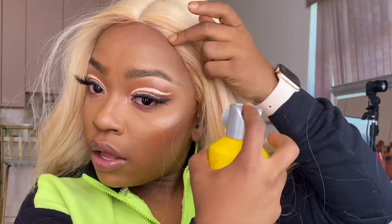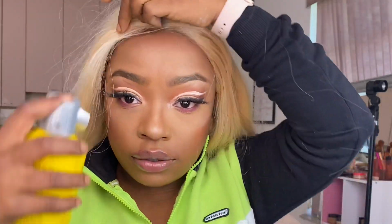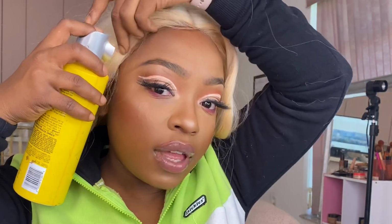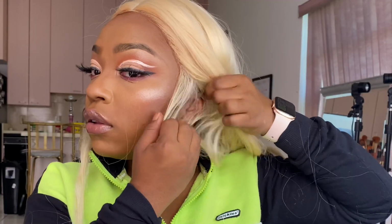I also have to blow dry it a little bit to get this to stay down. But first I'm gonna spray it. Look at that, it's running all over my makeup. This is a sad event, but we're gonna try our best. This is probably a better amount, so I'm gonna try to get the same amount, a little bit less, because that was too much.